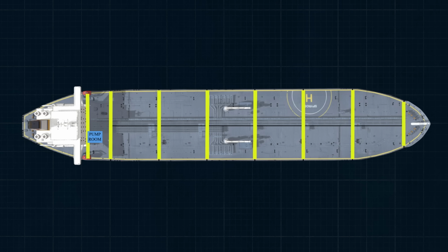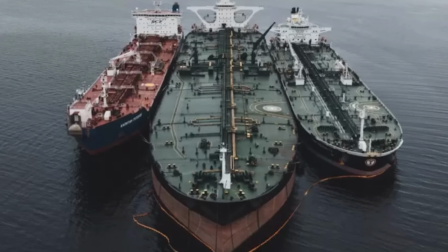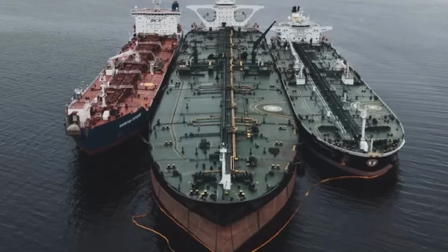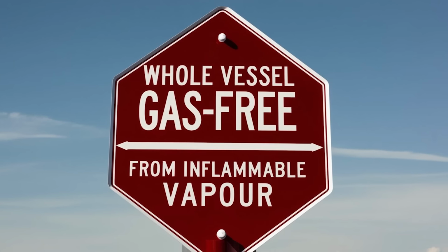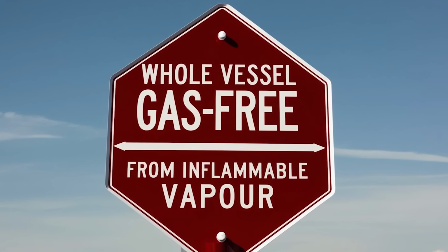line openings on deck. The bunker fuel tanks are exempt from inspection as per the Port of Singapore Authority regulation, so the inspector doesn't check the gas in them. At 09:30, the inspector issues a certificate. The bold red words state the whole vessel is gas-free from inflammable vapor, which tells the harbour pilot that Spyros is cleared and it can enter the shipyard.